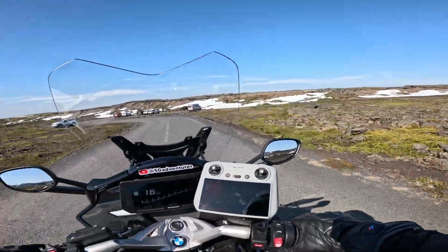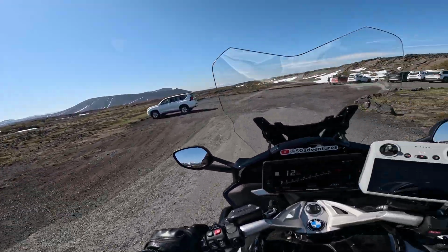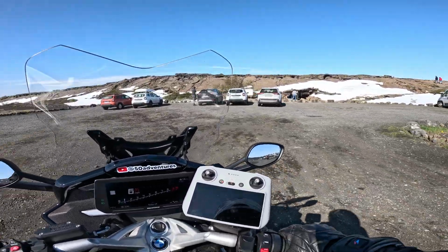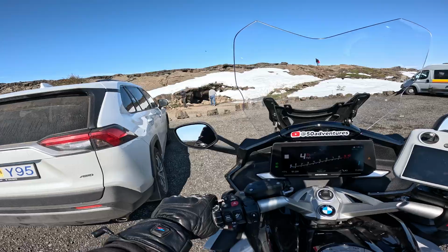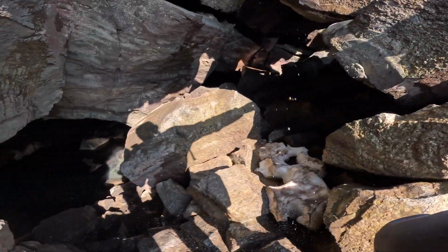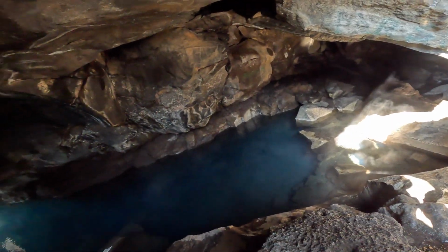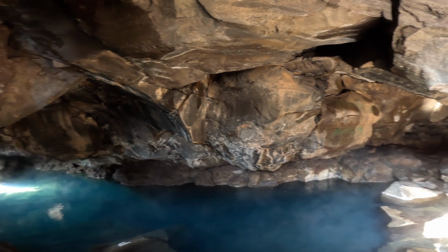I don't know what this is. Hopefully there'll be a sign. Ah, nice view of the volcano from here. Look at that. Oh, it's a cavey thing. Oh wow, that's cool. This is warm water in here.